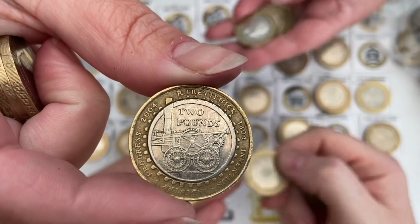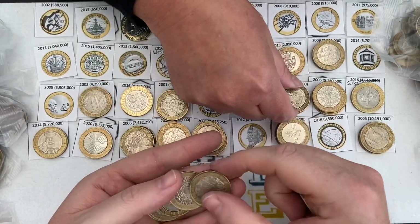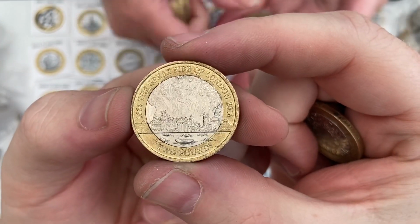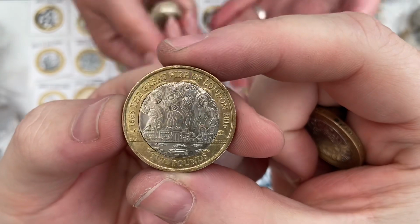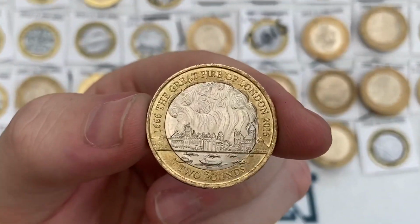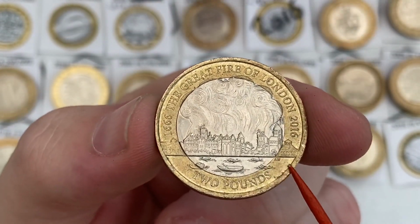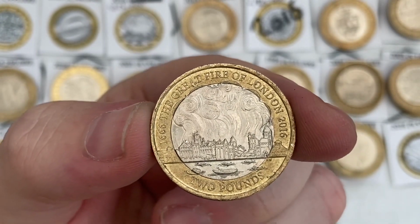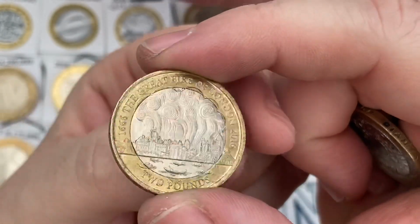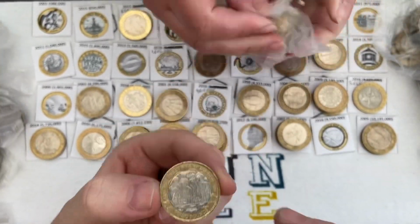Terrific. Oh, and I have got a terrific coin coming up. So, 2016 Great Fire of London. Love this coin. Designed by the same person that designed the Isaac Newton, Aaron West. See his initials at the bottom there, AW. Love this coin. Hardly ever see it. Theory is they're coming out of the cash centres with the other 2016 coins. Hope this is a sign of things to come, Lady M.